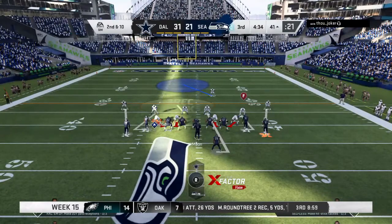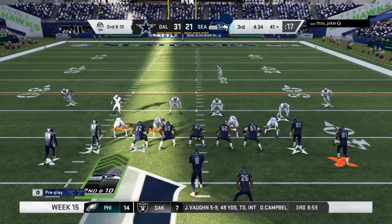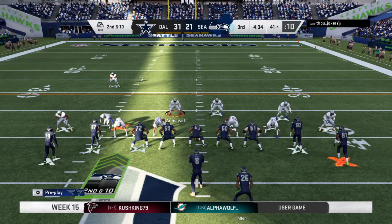Here now is 2nd and 10, again from the 41. And let's pin the mirrors back and go full strength. Full truck. 46 to Mike, 46. You ain't doing nothing today. You ain't doing nothing today. Shift. Yep, go.